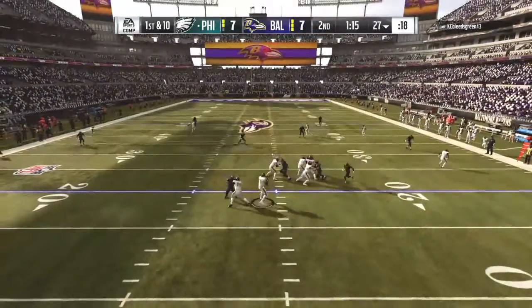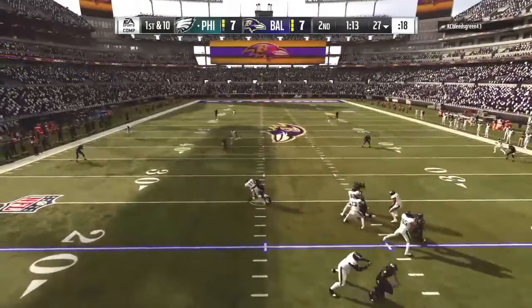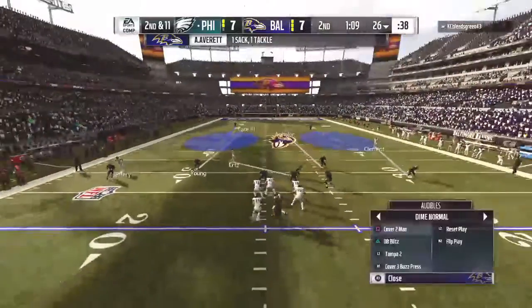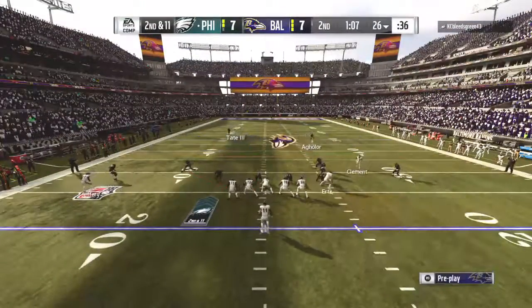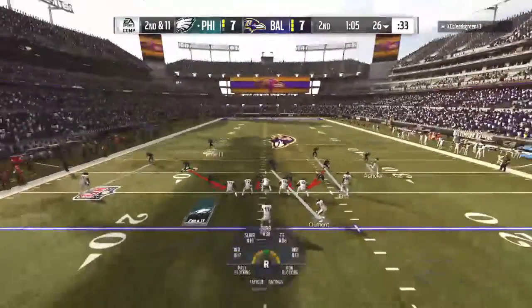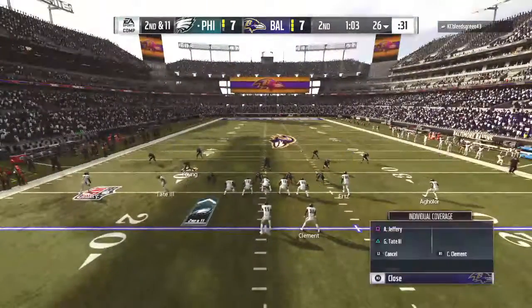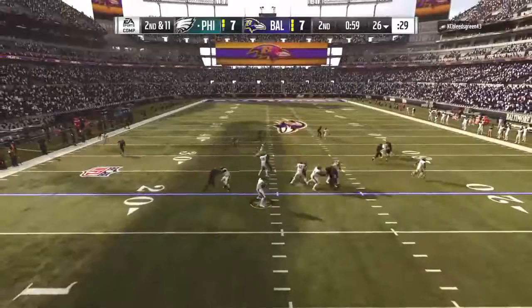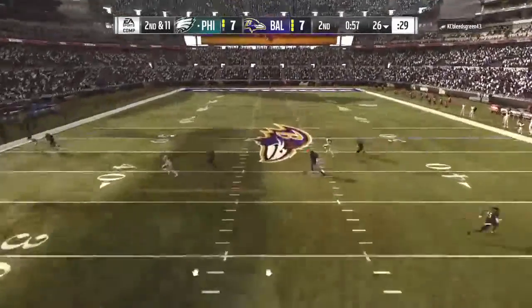Trying to shake off the interception from the last drive. He'll look to throw. And he's going to lose a yard or two. Taken down behind the line. The Eagles hustling to the line. Clock rolling. Brandon, if I'm an offensive coordinator and I see an all-out rush like that, I file it away because I'm going to use their aggressiveness against them as this game goes on. I'm going to hit them with a screen soon.